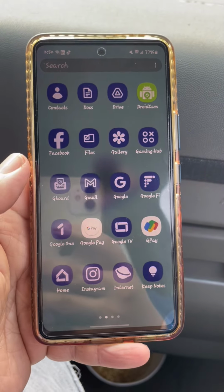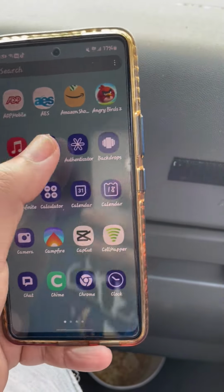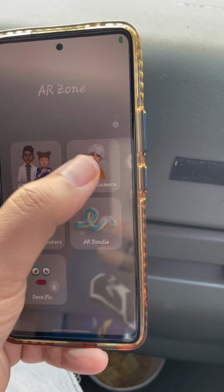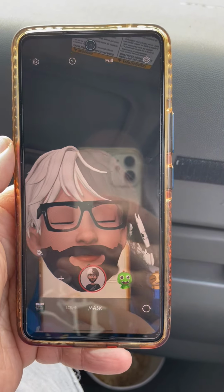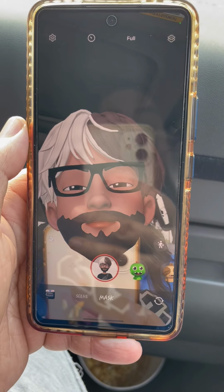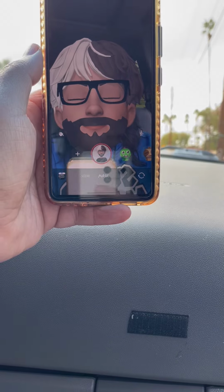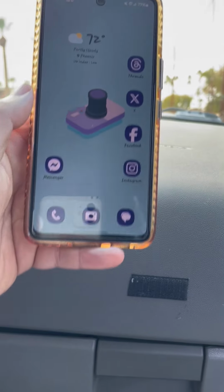Even though the core operating system is Android, you get some nifty little fun things that go along with Samsung. I mean, you get the AR Zone. In the AR Zone, you can create your own little AR video. You have the AR mask on the camera right here. This is funny. Let me lower down my iPhone here. The face just interacts with your facial expressions, so if you open your eyes bigger, you could just do whatever. It's kind of funny. You get little crazy things here.